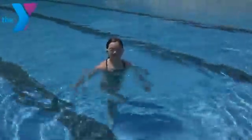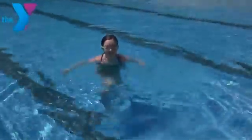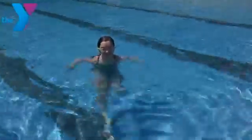Treading water can be done with a bicycle kick. I think that's what you're using, yeah. Or you can use the rotary kick. But the bicycle kick is, let's see if we can zoom in here. It's a little hard to see, but just like riding a bicycle, and you just use your hands to keep you afloat.